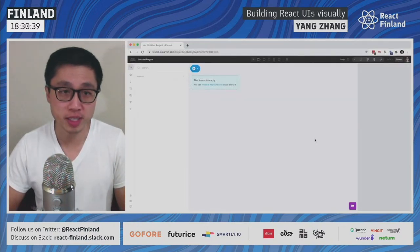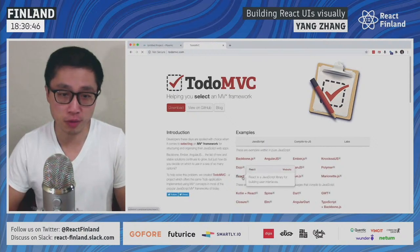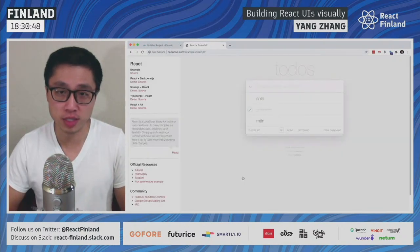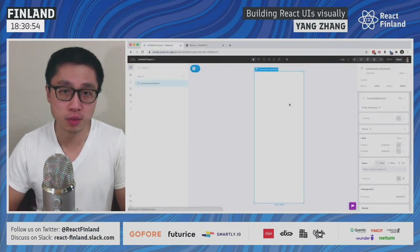So this is Plasmic. It's a browser-based tool. For this demo, I'm going to create ToDo MVC, which, just as a refresher, is everyone's favorite reference app. I'm not going to create the whole thing. I'm going to create a subset of it, and I'm also going to create it from scratch.